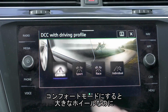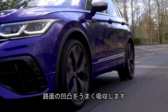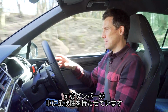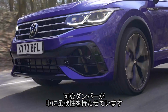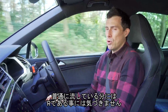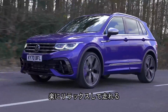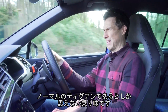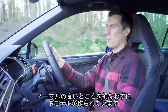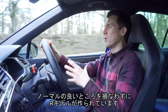In fact, I'm going to put the car into comfort mode now, even though this is on massive wheels. It deals with bumps so very well. The adaptive dampers really give this car great breadth of ability. So for just cruising around like this, you wouldn't know it was the R version. It's just relaxing, it's easy, it's chilled. It's everything that a normal Tiguan is. You would not know that you're in the sporty version. You don't feel compromised. You don't feel like you're sacrificing any of the things that make the normal Tiguan good.